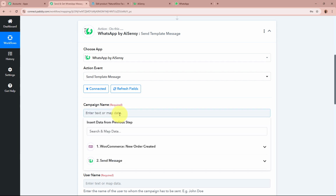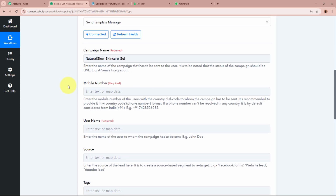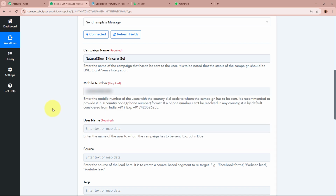So now I'm going to paste the campaign name right over here. After that, it is asking for the mobile number. On which mobile number do we want to send a WhatsApp message? I want to receive the notification myself on my WhatsApp, so I'm going to enter my mobile number in this field. I've entered my mobile number right over here.